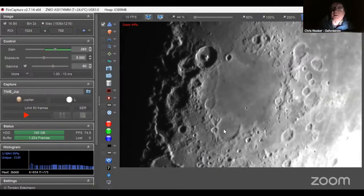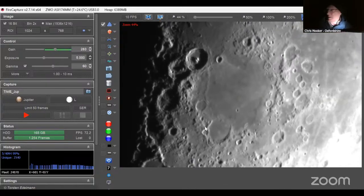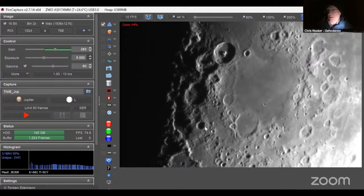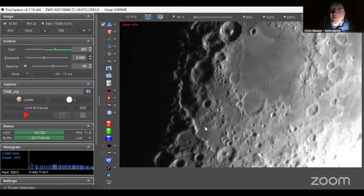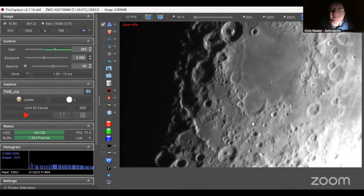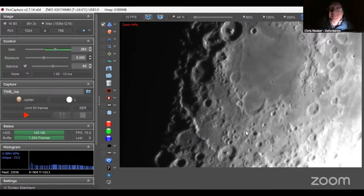I've heard about this lunar cross that it's in this area of the moon. Can you just tell us something about the lunar cross? Is it visible at the moment? I'm actually not sure what that is. No, sorry, you've caught me out. You've caught me out there. I don't know what that is, I'm afraid.